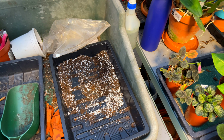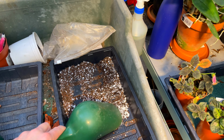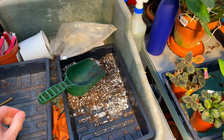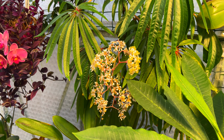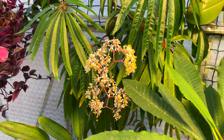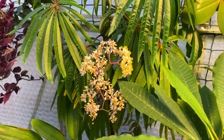Okay, so in my opinion, the real ninja level of watering comes when you begin to realise that the media plays quite an important role. It's not just about letting the water drain through. It's not just about knowing that if your plant's in the growth phase, it's going to need more water. You begin to realise that the media makes a big difference. So again, it comes down to your conditions again.